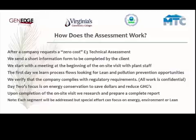The first day, we learn the process flow, looking for lean opportunities, and at the same time looking for pollution prevention opportunities. If you buy materials to make your product, we like to see them in the product and not in the landfill or even in recycling, though recycling is good. During the first day, we also look for regulatory opportunities to make sure that all permits are in place and all waste is being collected and disposed of properly.